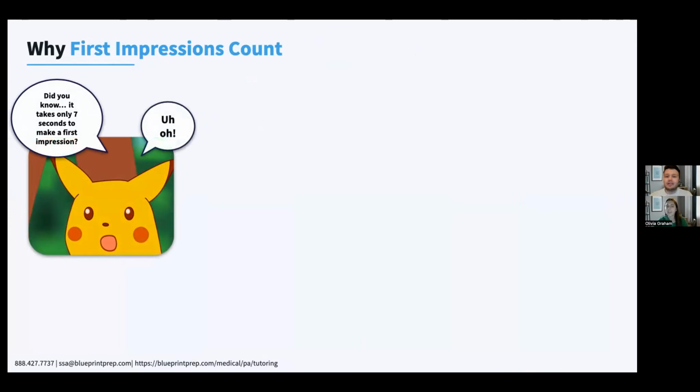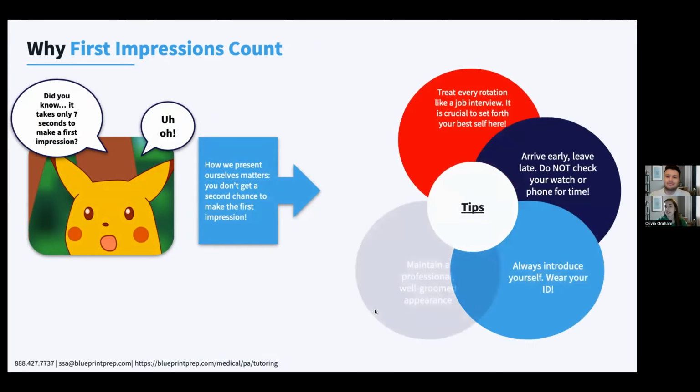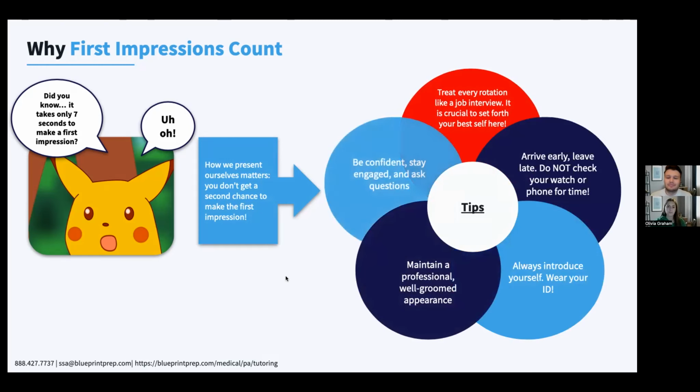So in general, obviously, the first impression is so important. As you can see from Forbes magazine, it says that it only takes 7 seconds for a first impression. So that's not a lot of time to try and get in the good graces of your preceptor.